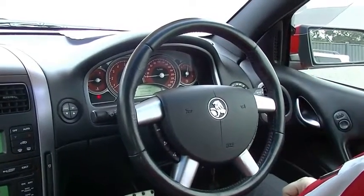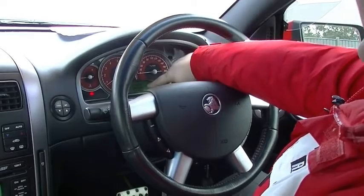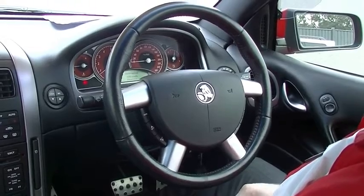Up the front there, as I mentioned, red dials on the speedo there. But here's something about the previous owner. I have not set this up. It's actually sitting over speed is set to 105. So obviously, this car has had a very easy life, which is nice.